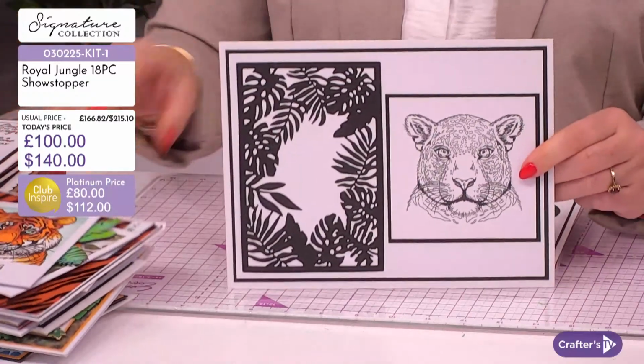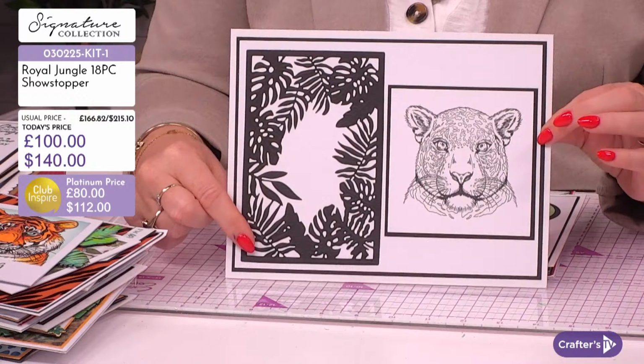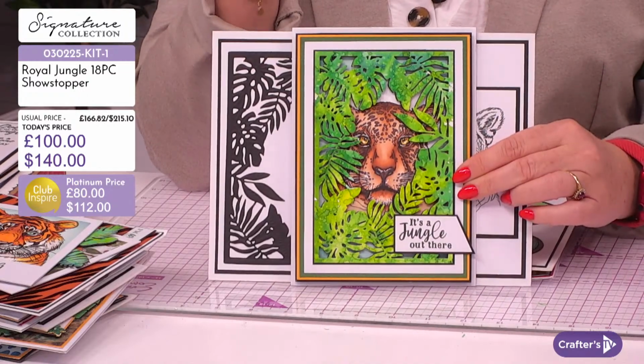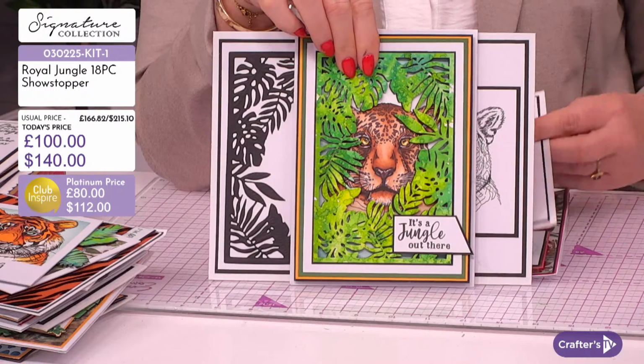If you go back and look at the 12 o'clock show, we coloured this one in and did a watercolour background with the background here. So another really cool one that you can be using. There's a similar card just there where he's peering through. Hello. So yeah, so stunning, absolutely amazing.